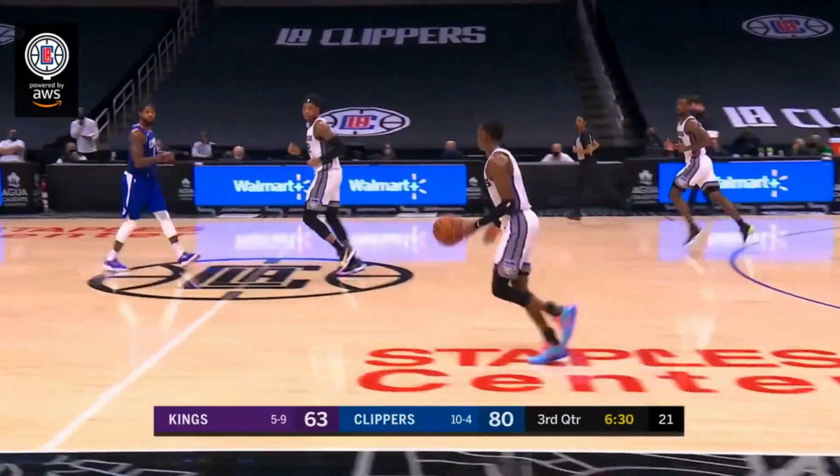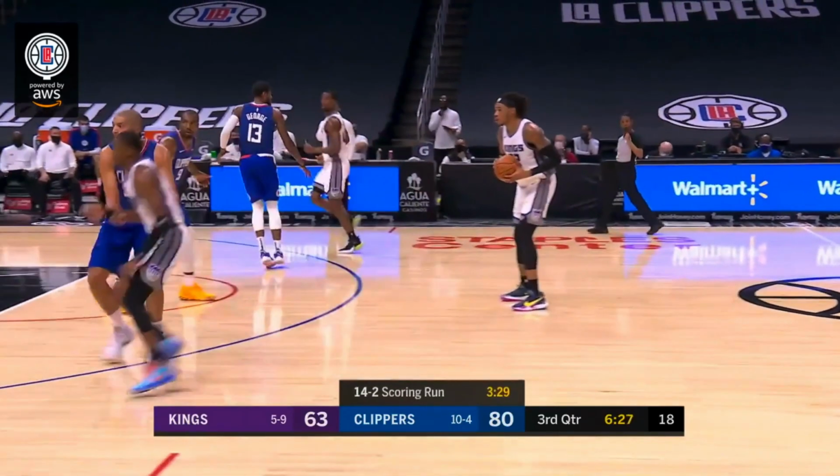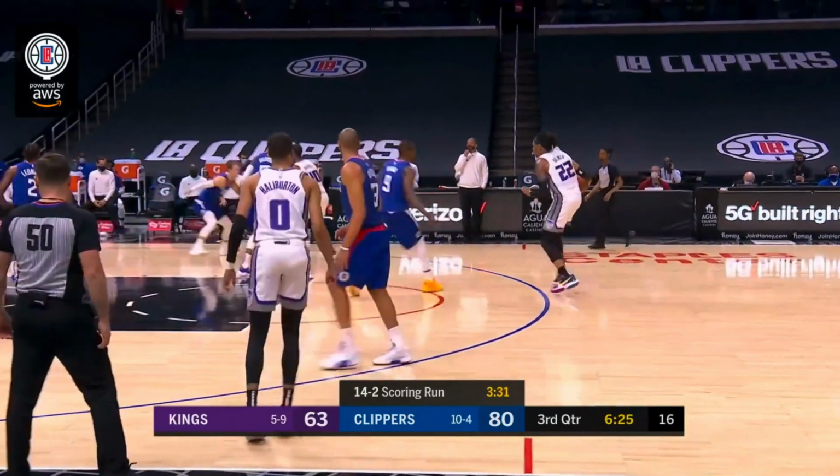This final play sequence has a little bit of everything from the Clippers in this third quarter. You got switching, you got help, you got everything. Rim protection. We start off right here with Nicholas Batum passing off De'Aaron Fox. This is a switch on the perimeter. We are then going to see Richaun Holmes fake a handoff and then drive right here against Serge Ibaka.